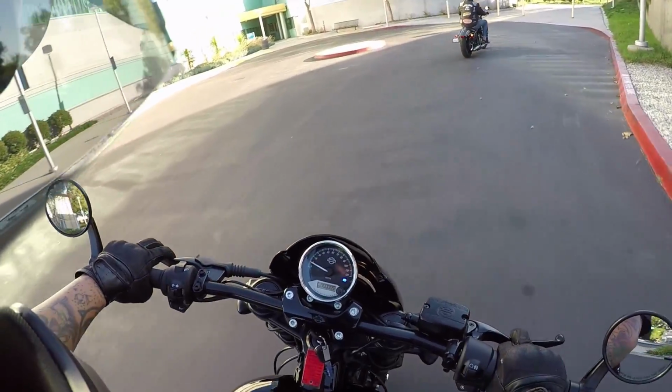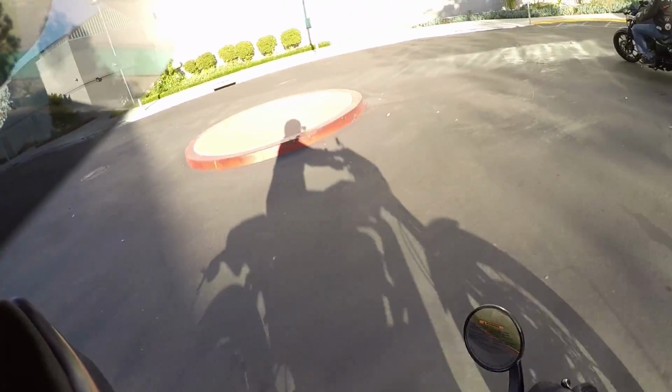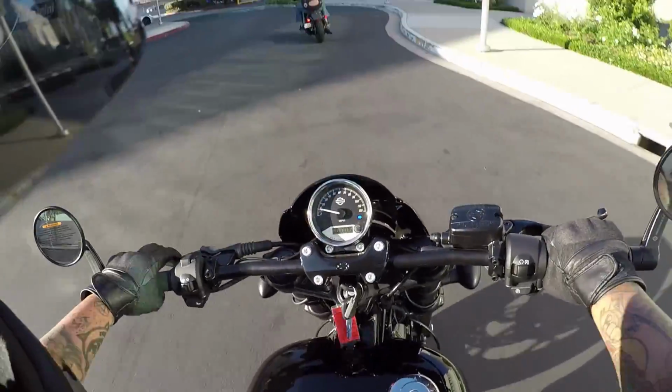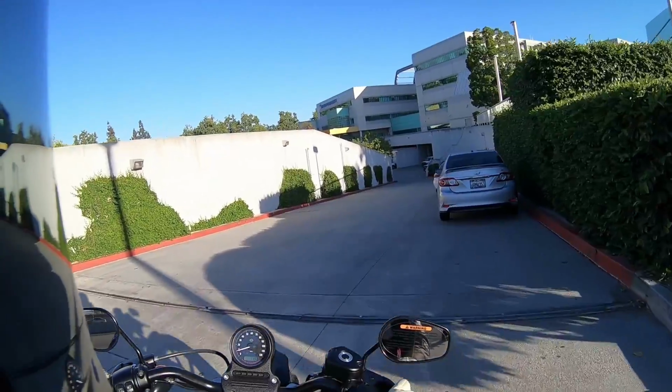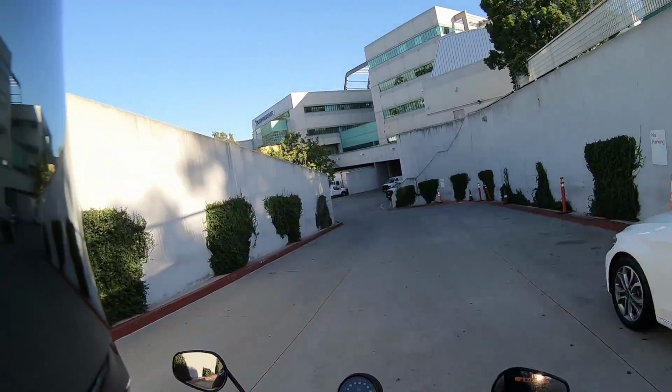Sales weren't the greatest, and I think that's in large part due to the fact that people looked at it, started it up, and it didn't look really like a Harley. It didn't sound very much like a Harley. And those are things that people want. People want an American engineered old school bike.